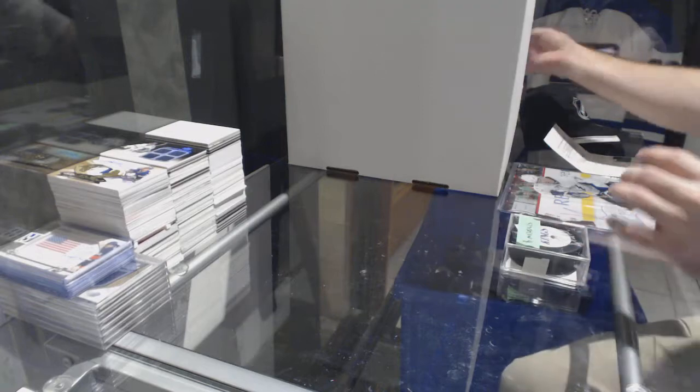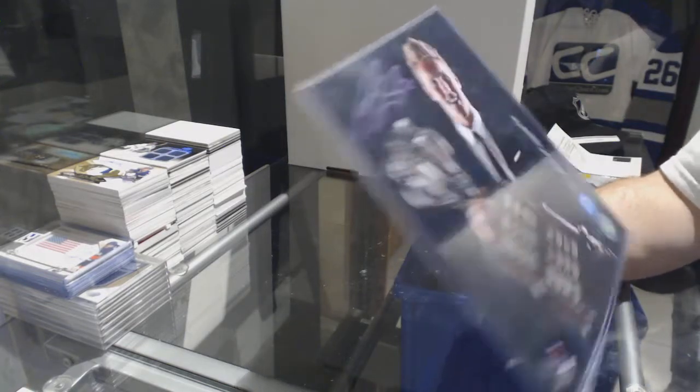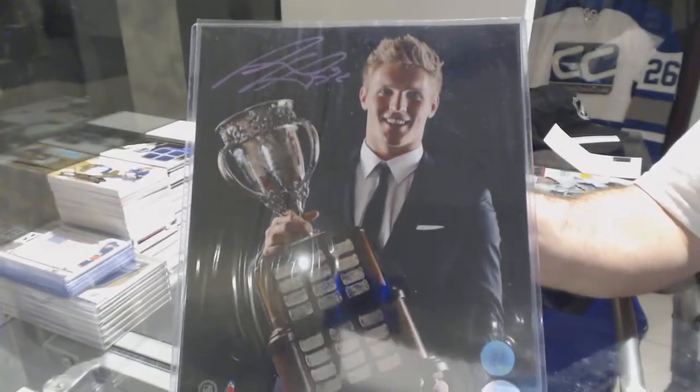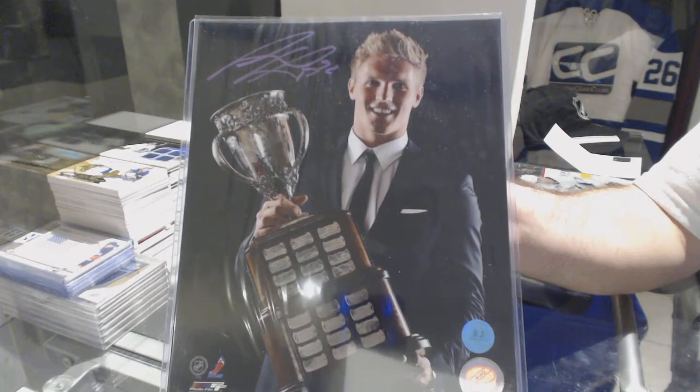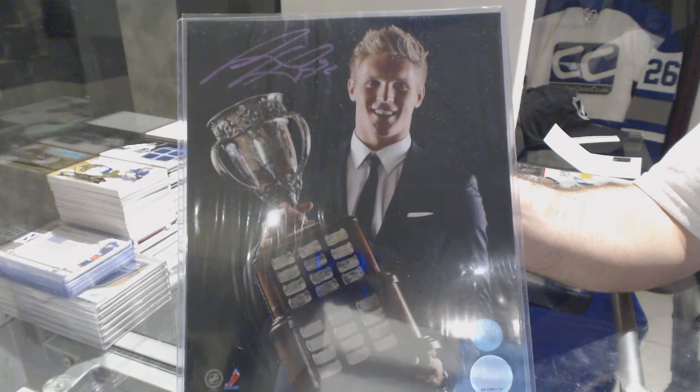We have an 8x10 autograph for the Avalanche, Gabriel Landeskog. Gabriel Landeskog.